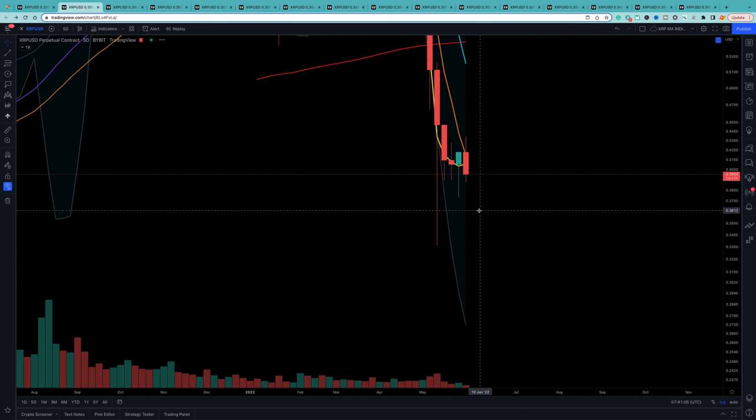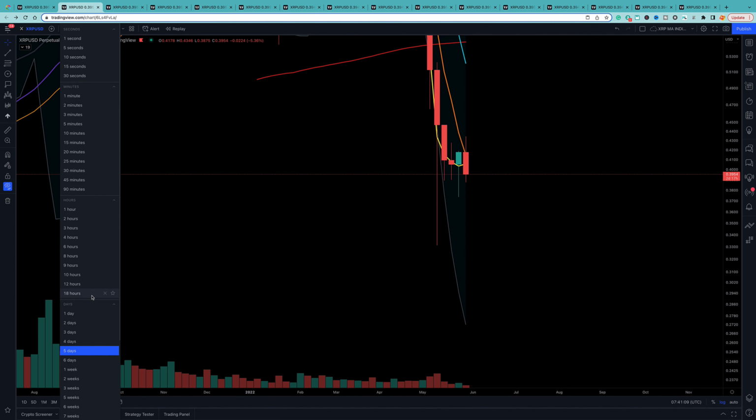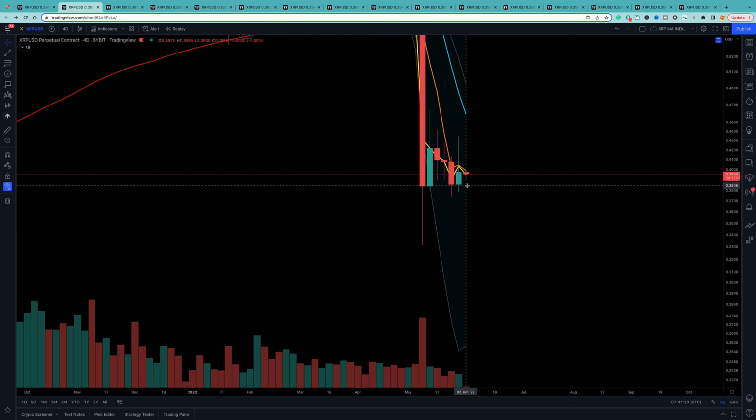I think the 5 day as well. The 5 day, it's not the 5 day, or is it the 4 day? The 4 day, again, the previous one was a long green rejection. Again, it looks like there's a push coming down. Just a question of how far, yeah.